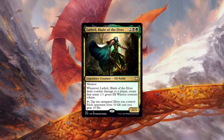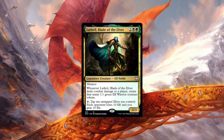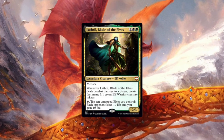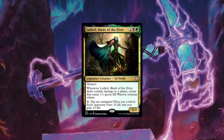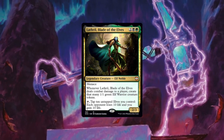Two black, green, legendary creature, elf noble. It's a 2/3 with menace. Whenever Lathril deals combat damage to a player, create that many 1/1 green elf warrior creature tokens. And then it has an activated ability: tap, and tap 10 untapped elves you control. Each opponent loses 10 life, and you gain 10 life.